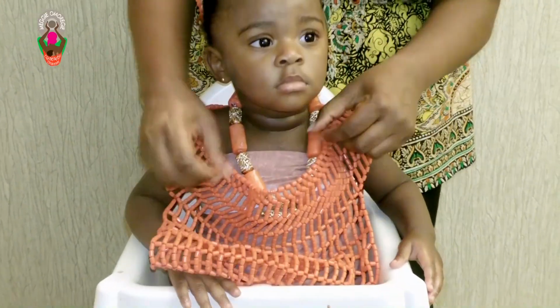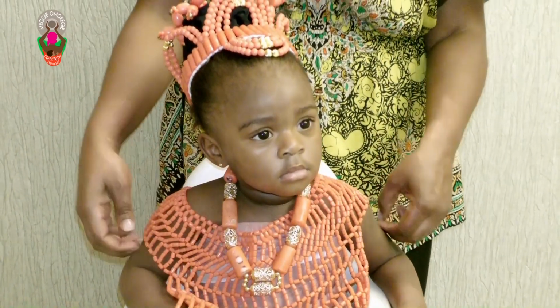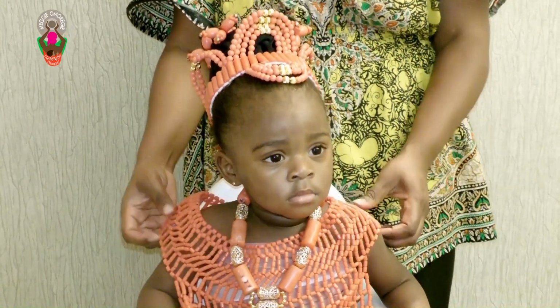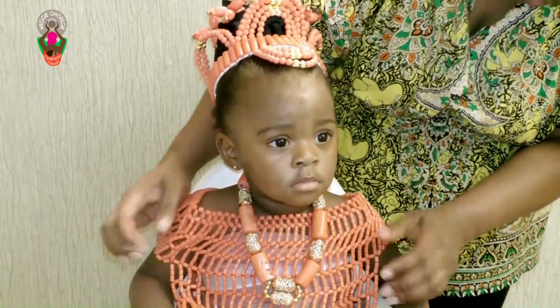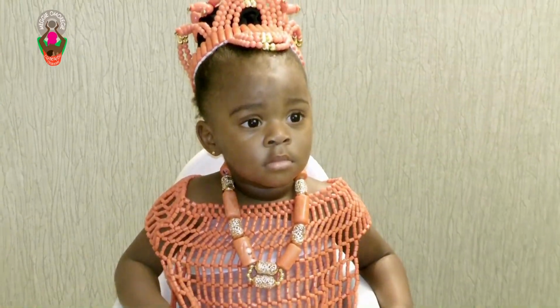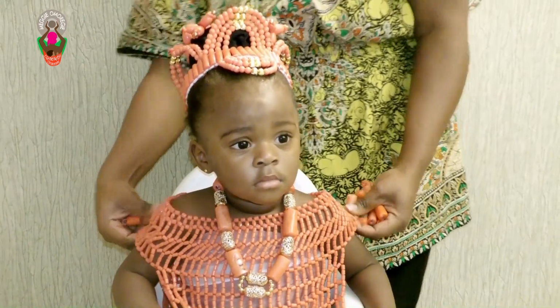These flower girls or bridesmaids are usually called Omoregie in Benin City, Edo State, and they usually accompany the bride to her husband's house and stay for some time, but it is no longer a requirement in Edo State now.